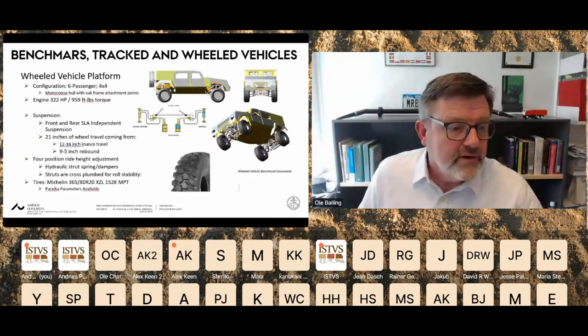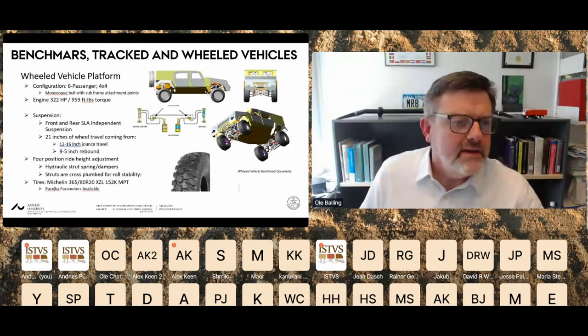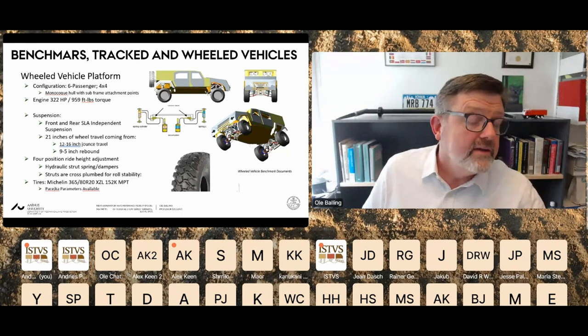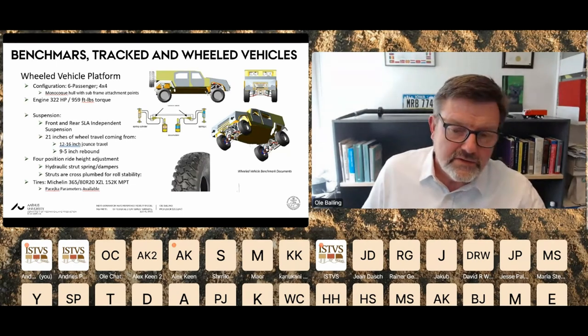Here is another benchmark. This is thanks to NATC in Nevada. They provided another demonstrator they had and gave the data necessary for this. The reason why we were keen on picking a vehicle like this was because it has four-wheel independent suspension, four-wheel drive. It had a very complex suspension setup with hydraulic accumulators and for the damping.